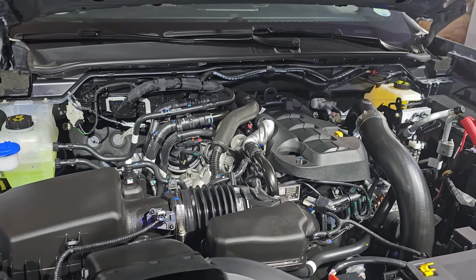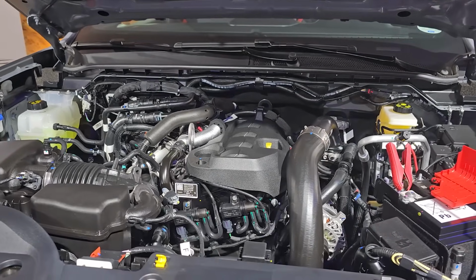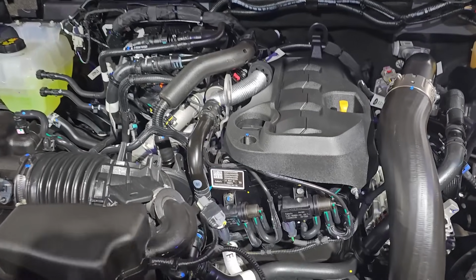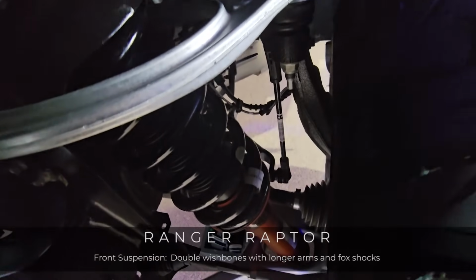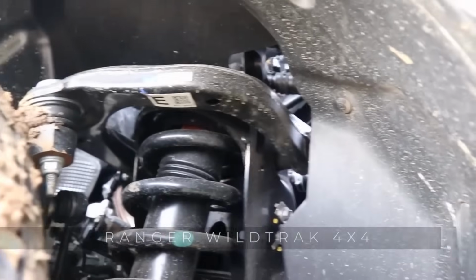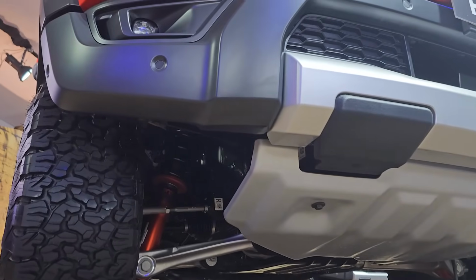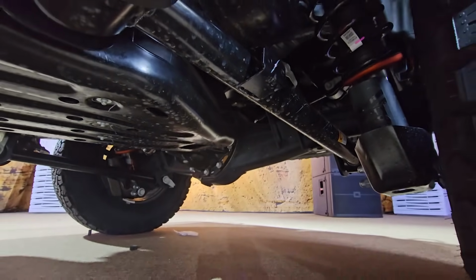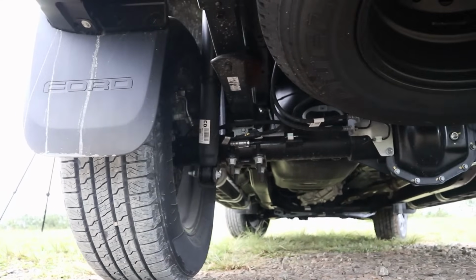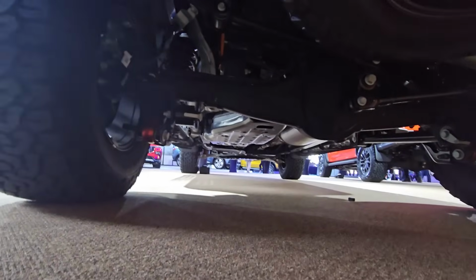While the Ranger Raptor and the Wildtrak 4x4 have the same 2-liter diesel engine that puts out 210 horsepower and 500 Nm of torque, the chassis and the suspension of both vehicles are quite different. The Ranger Raptor has longer aluminum suspension arms, which result in a wider track and longer suspension travel. It has 2.5-inch Fox coilovers at the front and, more importantly, at the back. The Wildtrak 4x4 uses a stiffer leaf spring setup, which is good for carrying heavy loads, but not so good for comfort or jumping over ramps.